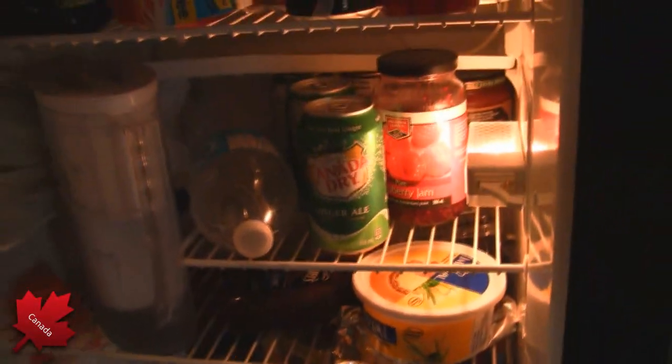Yeah, I was actually a vegetarian for 8.5 years. Maybe one day I'll do it again completely, but I don't think I can do it. I love my bacon and beef too much. So let's move on to the freezer.